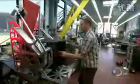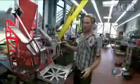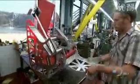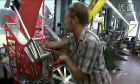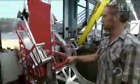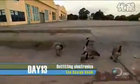Once you're done with your tanks, you throw those out of there. And now this moves up. And now it's been transformed into a seat to take your survivor out in. But that's only half the bill.